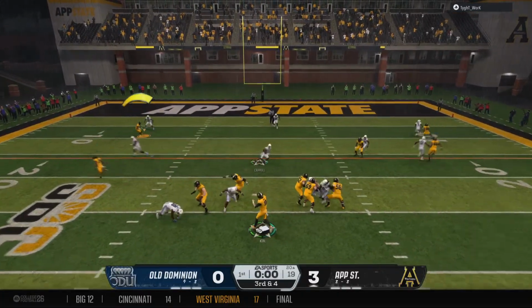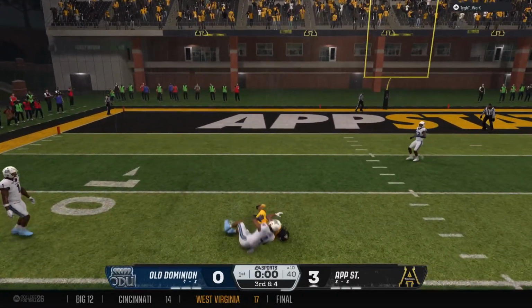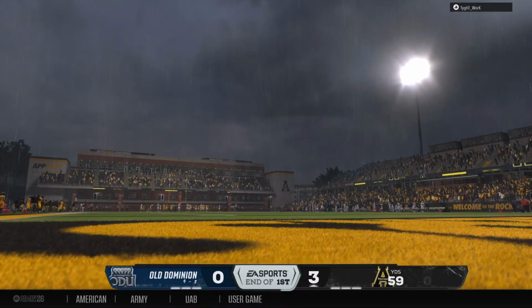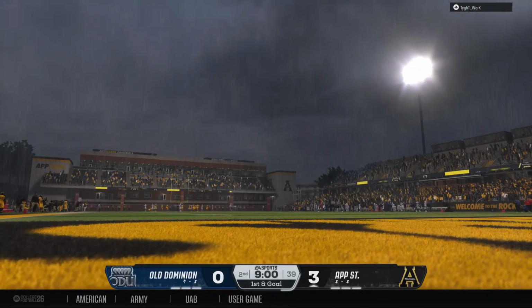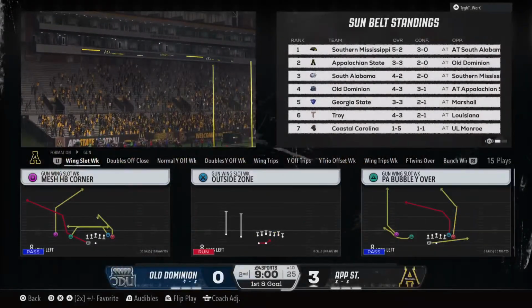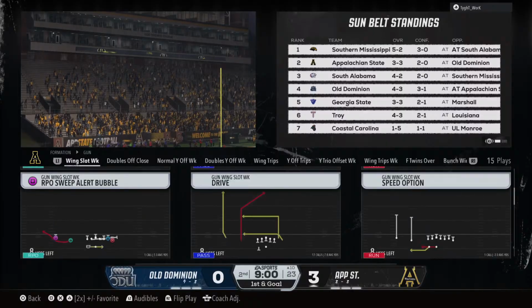In the gun and looking to throw on third down. Working that left side now. Tight windows, no problem to grab the tackle, and it's first down in the red zone at the 10. They've swapped ends of the field, and we're ready to go in the second.